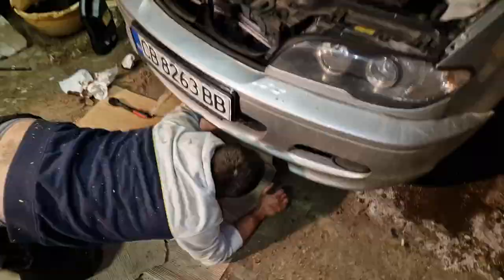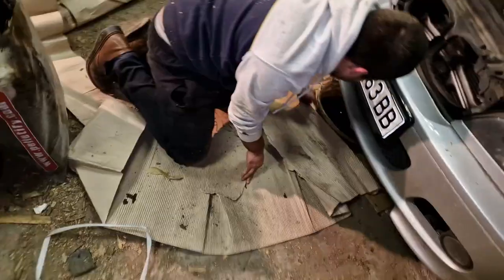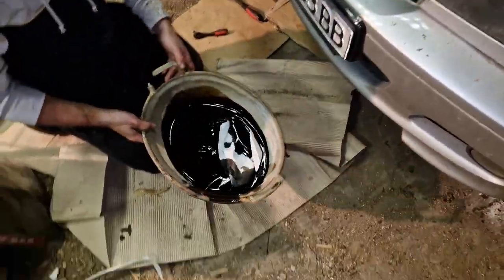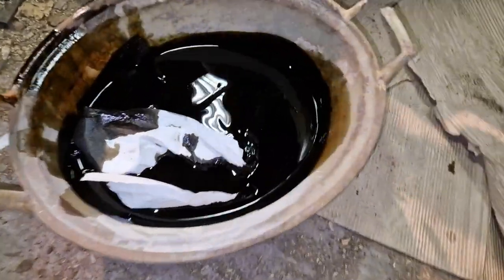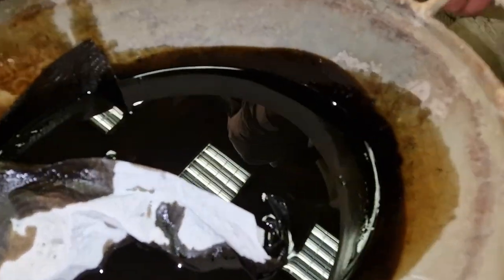Almost tomorrow! Not too late anymore. Let's see how the oil looks. There's a tissue in it. That's okay. Looks pretty dark, the oil.